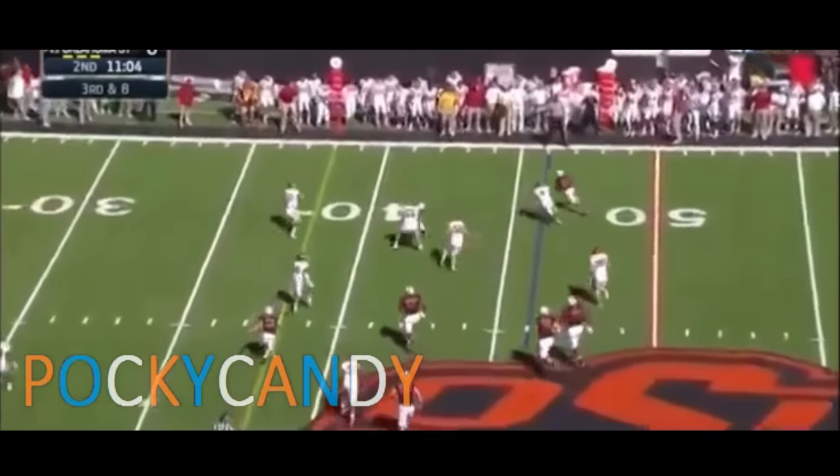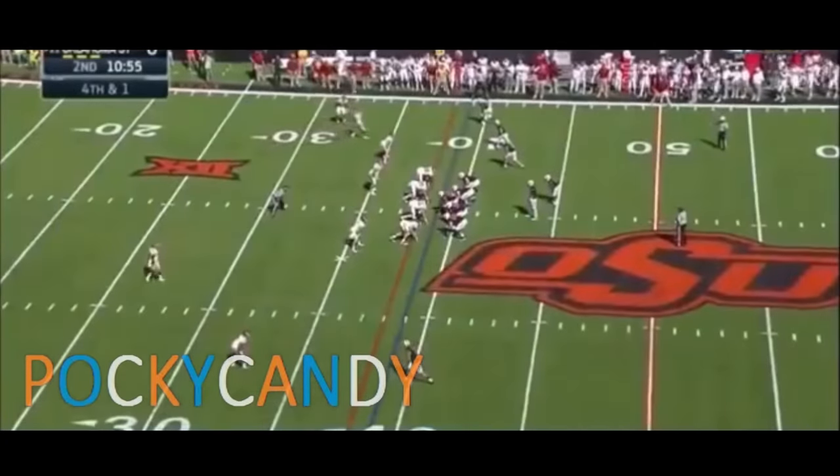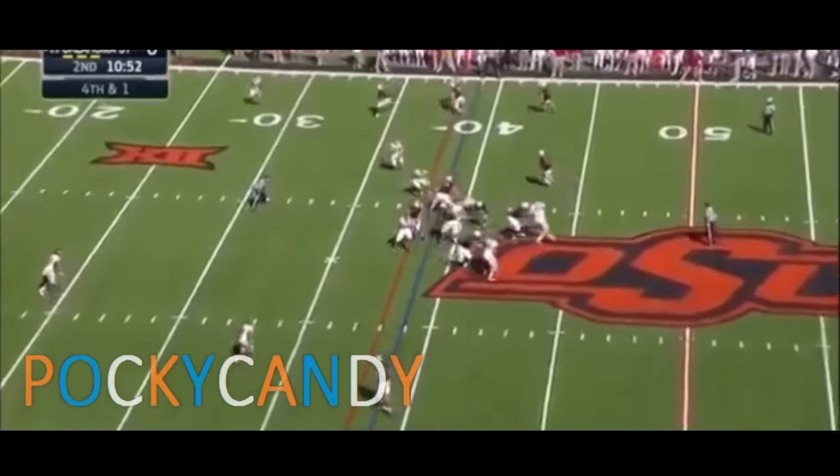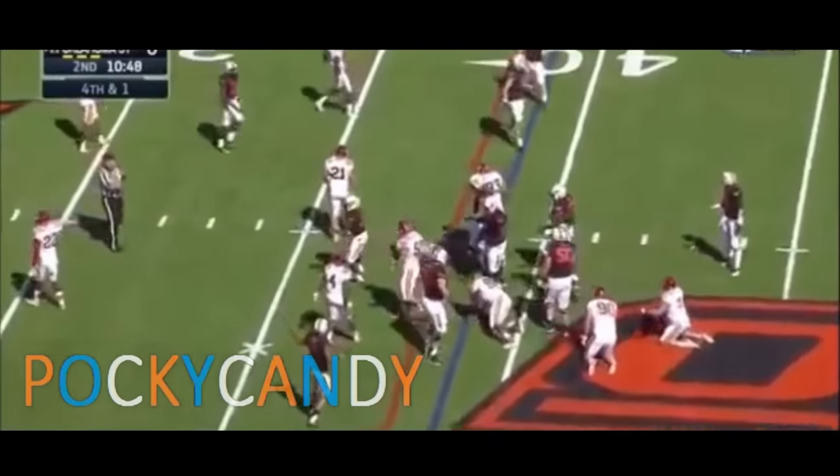Gives it to Hill, who looks for the edge and finds it. Boy, is he fast. Close enough for the first down. And they're going on fourth and one. Oh, and he got away. They had him 2 yards behind the line of scrimmage. Then he lunged forward for the first down.